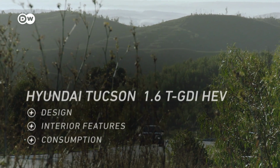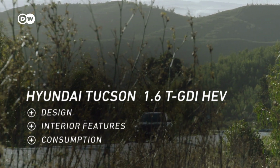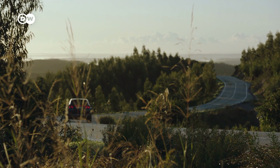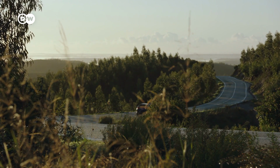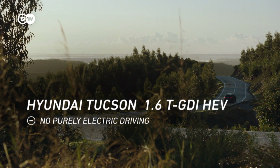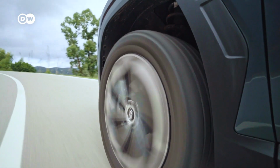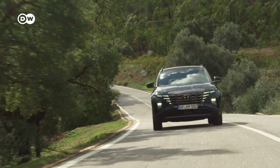To sum it up, the Tucson is a car with a very appealing sporty design, an up-to-date interior and a decent consumption. The only minor weakness is the hybrid's inability to drive longer distances in purely electric mode. For that, you will have to choose the plug-in hybrid version.